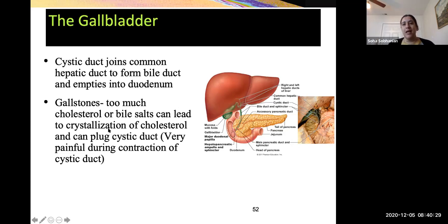The reason for it, again, not always but in many cases, is that your body has too much cholesterol, and that causes too much bile salt in your gallbladder. These bile salts can form crystals, and these crystals can plug the cystic duct. So here's your gallbladder. This duct, your cystic duct, can be blocked as a result of those crystals. Anytime you eat fatty food and the gallbladder wants to release that bile into the cystic duct, it needs to pass through this blockage. And it causes significant pain on the right-hand side, right below your diaphragm.